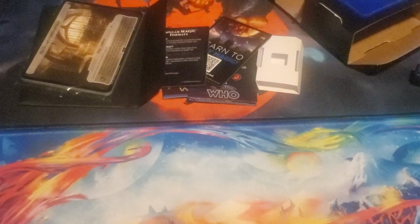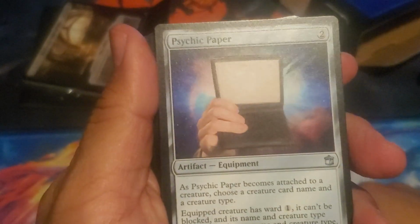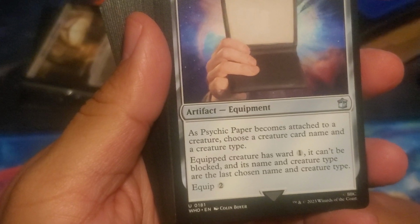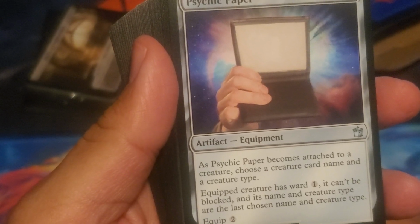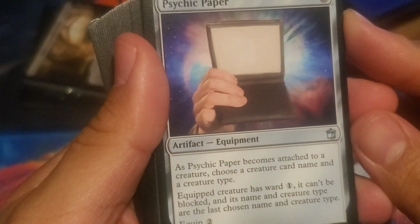So let's go back to these things here. Familiar Artifact. Ooh, damn it. Psychic Paper. Psychic Paper becomes attached to a creature. Choose a creature card name and a creature type. Equipped creature has Ward 1 and it can't be blocked, and its name and creature type are the last chosen name and creature type.